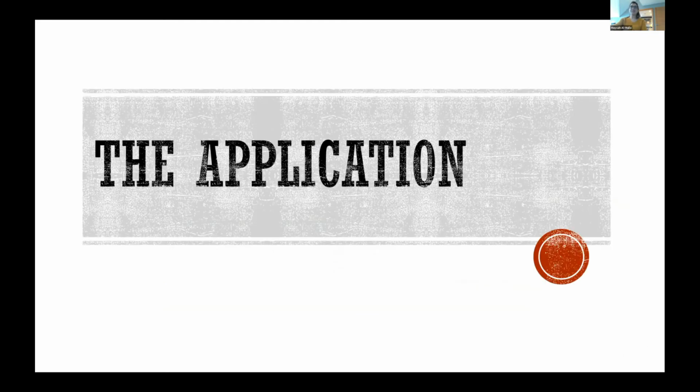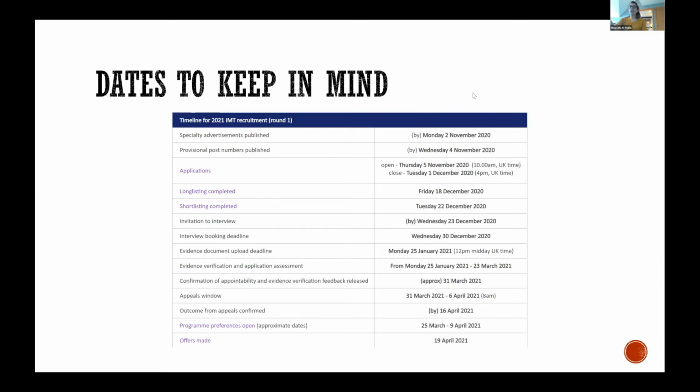So the application. Obviously the dates have passed for this year, so if you're thinking about applying, it will be for 2022. If you go through this website, you'll find the dates that are advertised and when to submit your application. Usually applications start around November time, end of the year, and then the posts start usually in August the year after.